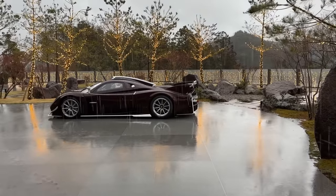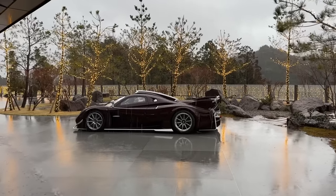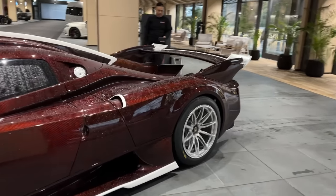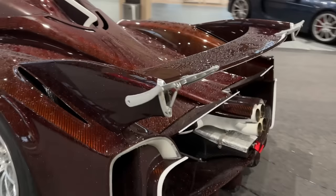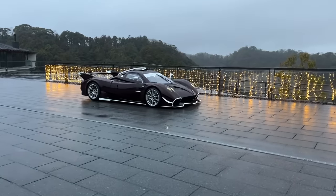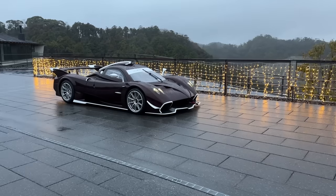Hearing the rain hit the concrete floor, the pitter-patter of the rain on the Pagani Huayra R, multi-million dollar track toy here at the Magarigawa Club. There she is, one of 30 Pagani Huayra R track toys, multi-million dollar track toy.